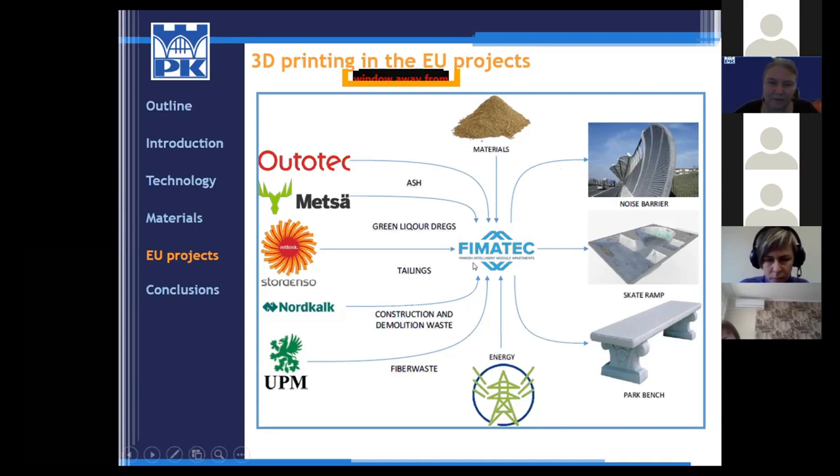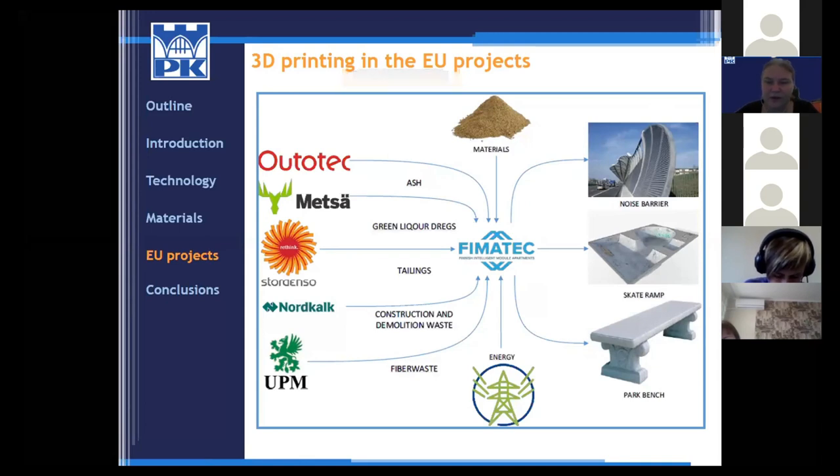The Firmatec is a company who had experience with 3D printing of concrete, and they have a very important task to construct this 3D printer and print some elements. The result of the project is actually a noise barrier, a construction of the noise barrier. Moreover, they would like to print some elements for the small city architecture, such as elements for the skate park and something like park benches for citizens.